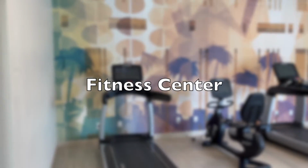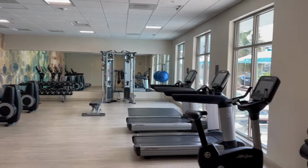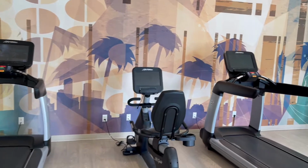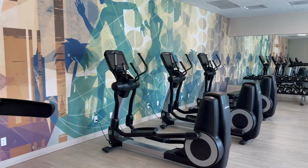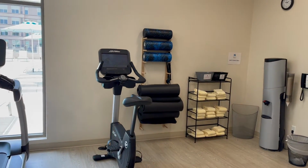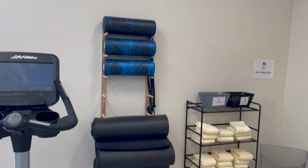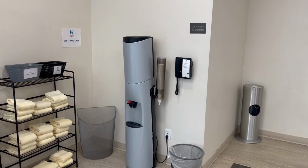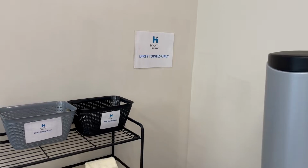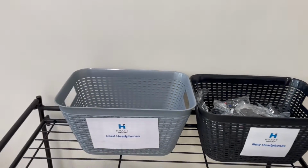Right by the pool they have the fitness center. There's some nice newer machines. Actually a decent sized room in here. So there's treadmills and bikes, some elliptical machines, a couple more treadmills over here, another elliptical. They've got towels over here, some mats and rollers. They do have a water here, so you can fill up your water if you don't want to bring it. It's nice. They actually provide headphones here that you can deposit in there when you're done with.